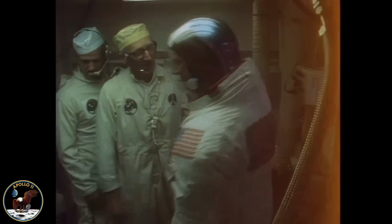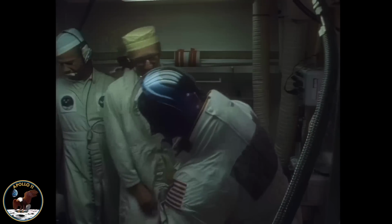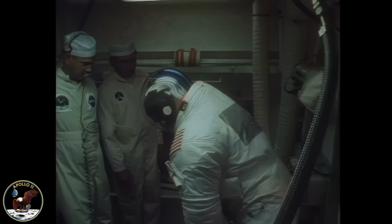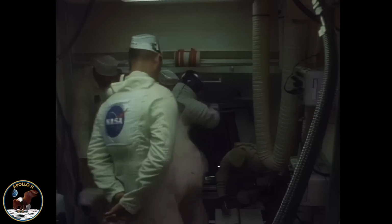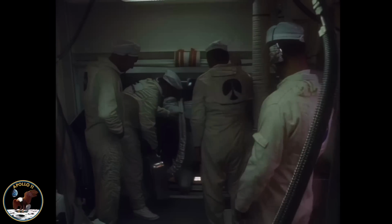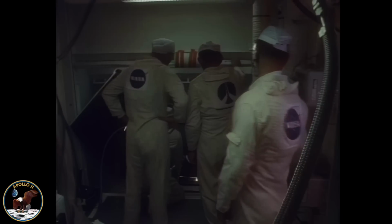Once the hatch is closed, we will start a cabin purge to condition the cabin inside. The three astronauts, of course, are on pure oxygen in their spacesuits on the suit circuit. We will produce a cabin atmosphere in the spacecraft of a 60-40 combination, 60% oxygen and 40% nitrogen. This is the atmosphere used for liftoff. Once that is accomplished, the closeout crew will be ready to put the protective cover on the hatch and continue with their closeout. The hatch being closed at this time, we are waiting.